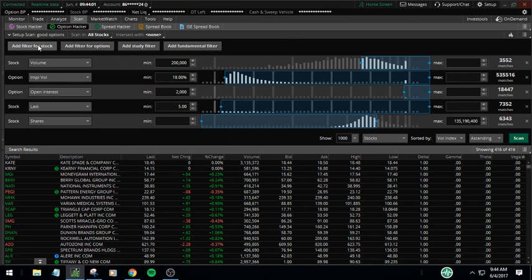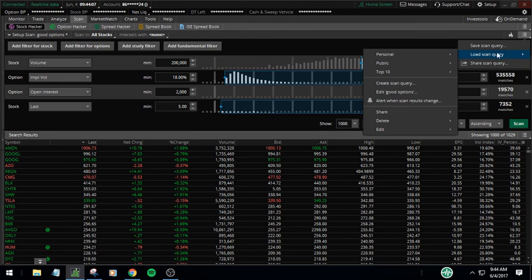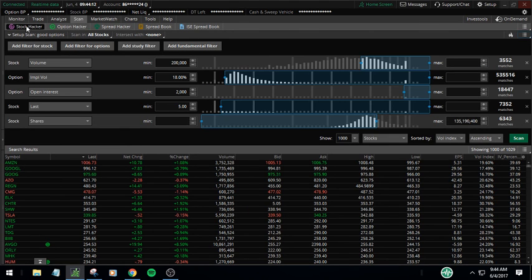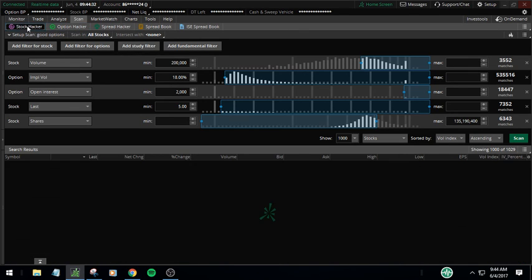Okay, it should be actually the stock one, that's why. I did it in the stock one. Yeah, I actually think it's better to do the scan in the stock hacker one than the option hacker one. The option hacker one has like all these Greeks, so you would have to edit the columns. I don't like the way these columns are set up, but you can always edit them however you want. But there's really no difference between the two. If you set your screen up, you know, it's going to give you the same results.